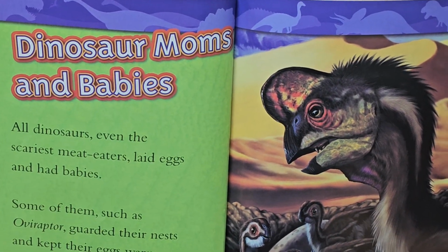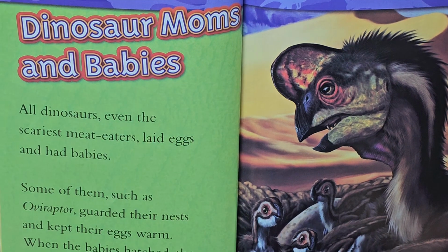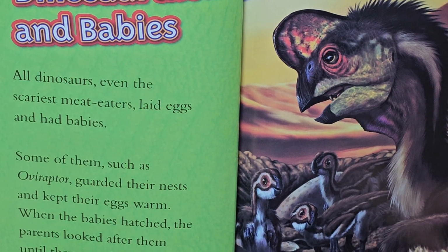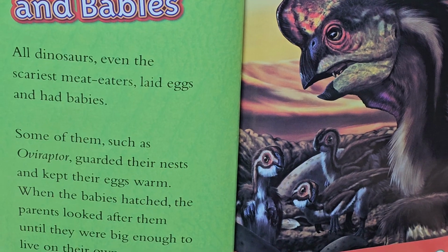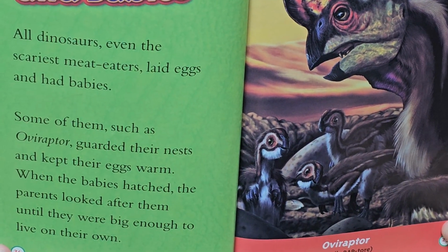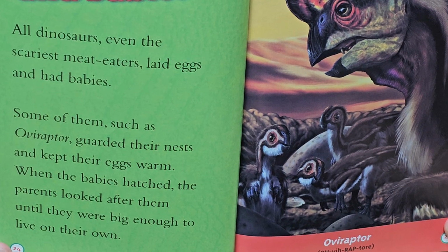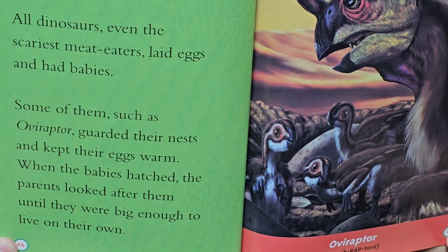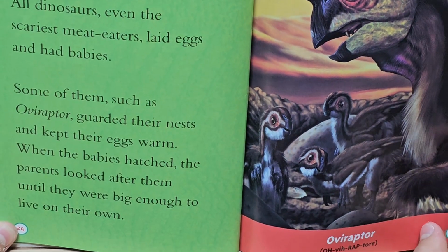Dinosaur moms and babies. All dinosaurs, even the scariest meat eaters, laid eggs and had babies. Some of them, such as Oviraptor, built a nest and kept their eggs warm. When the babies hatched, the parents looked after them until they were big enough to live on their own. Oviraptor.